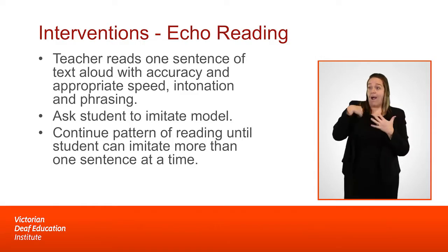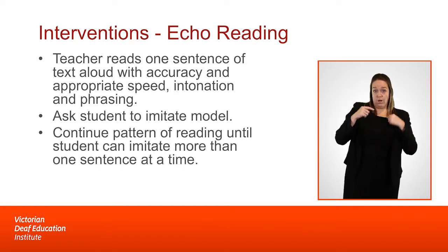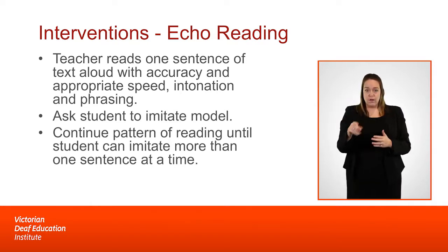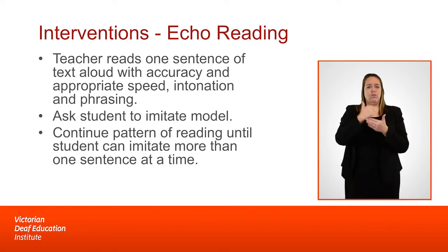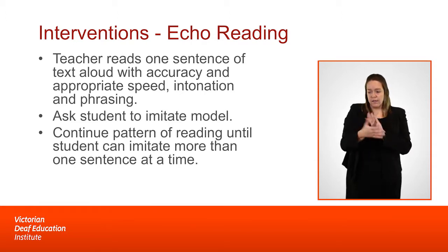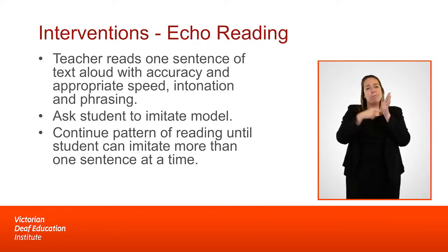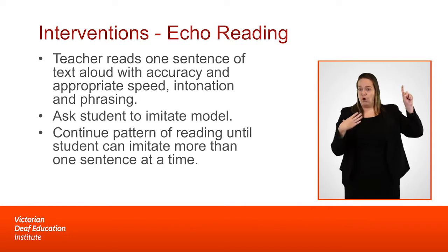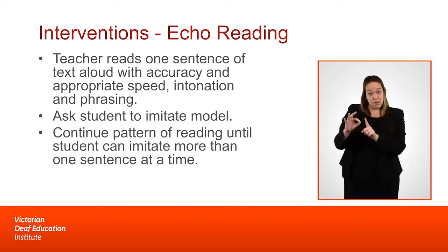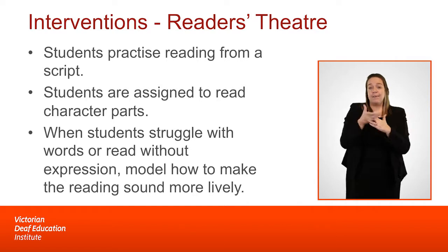Another intervention is called echo reading. And what happens here is the teacher, an adult, reads one sentence to the student, focusing on accuracy and speed, intonation, and phrasing. Then what we do is we ask the student to copy us. So then the student tries to echo what we have done. So we continue this pattern from one sentence to the next sentence, and then as students get better, we move to 2 sentences, we move to 3 sentences, and then we move to passages. So we keep moving up the ante so that the students are succeeding. Another intervention that students love is reader's theater.